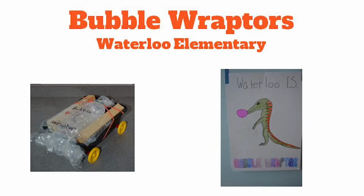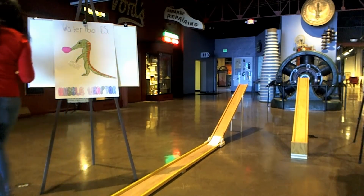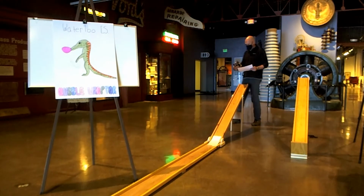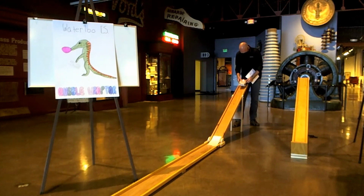Oh, Miss Suzanne has her next contestant. Next contestant is team number 11. Guess where they're from, Mr. Phil? Baltimore? They are from Waterloo Elementary School. And they are called the Bubble Raptor. Those sound as in Raptor the dinosaur and Bubble because it's made out of bubble wrap. Okay. I mean the Barney dinosaur.